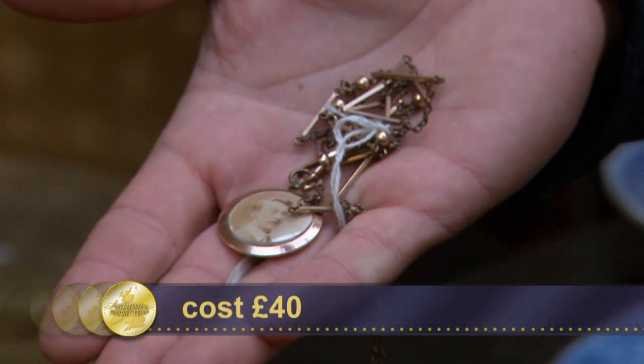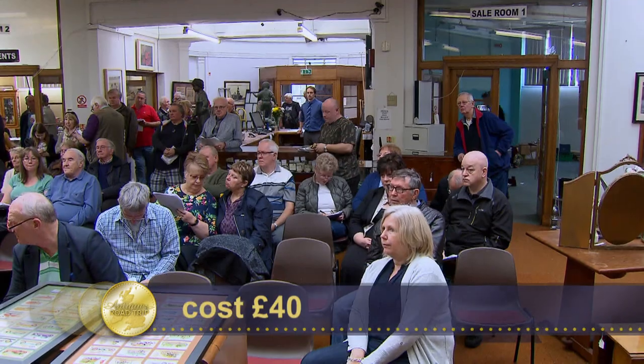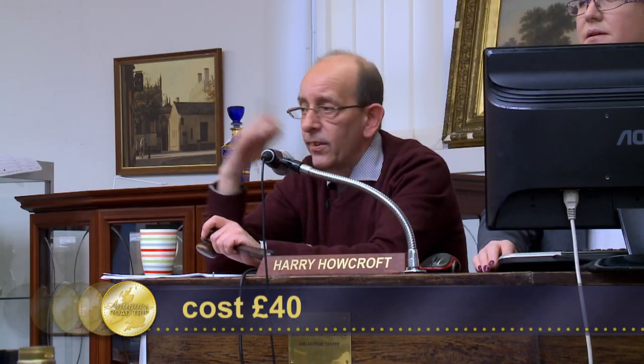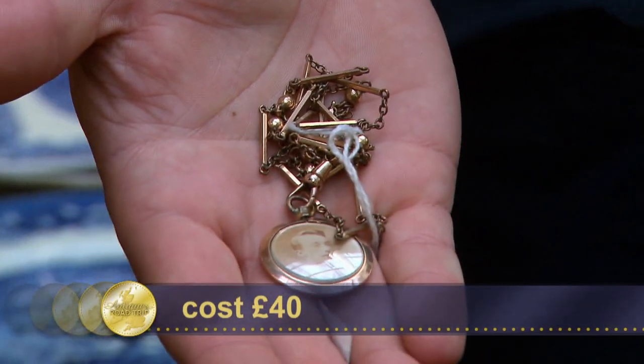Christina's Victorian necklace is up next. I've got 34, 36, 38, £40, 42. It's with me at £42 bid. 44, 46, 48. That's good. Might just be a little problem. I've got 55, I need 55, what have you got? I've got 50. I've got 60, 65. £65 in the room. Come on, online. It's all right, Harry. £65 bid. Alden at £70, I guess, it at 70.